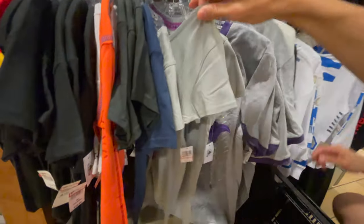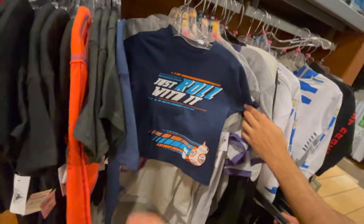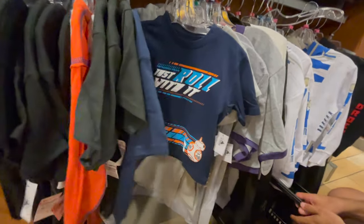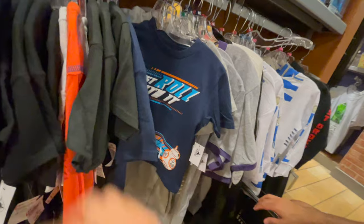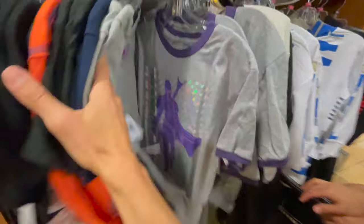$9.99. I think it's cool to see them using purple more. I feel like a lot of the Star Wars merchandise, honestly, why it's not necessarily my favorite, is it uses a lot of colors that I don't really care for. A lot of orange, tan, beiges and stuff. But when they make it holographic and fun like this, it's a little different.